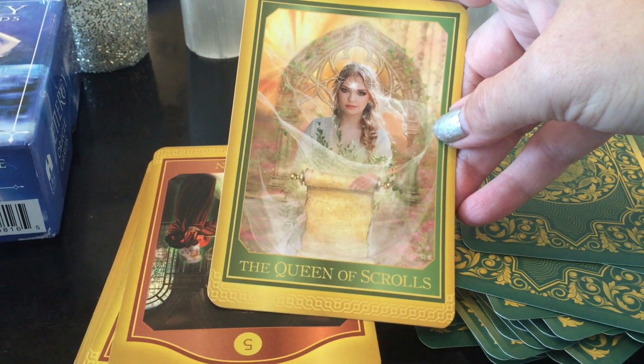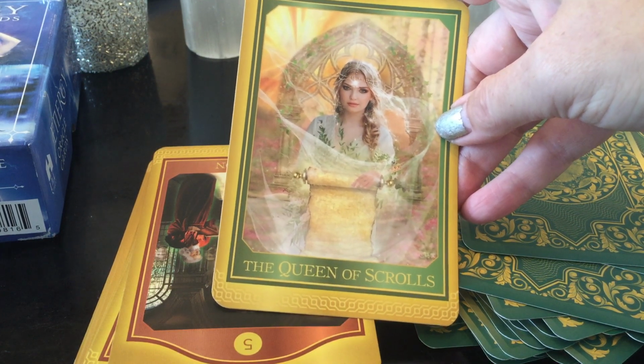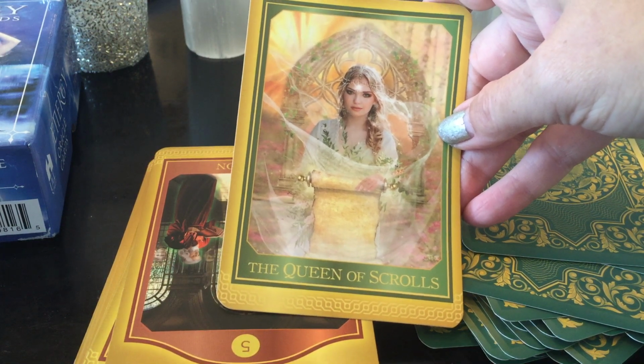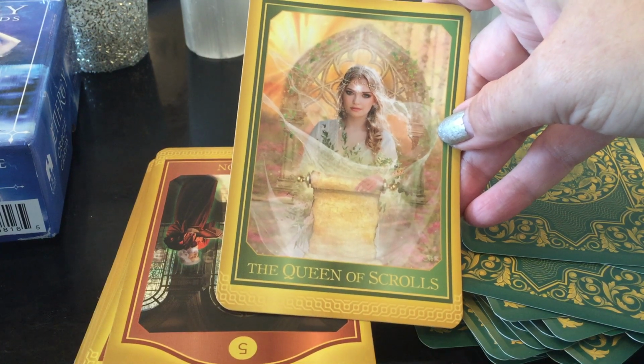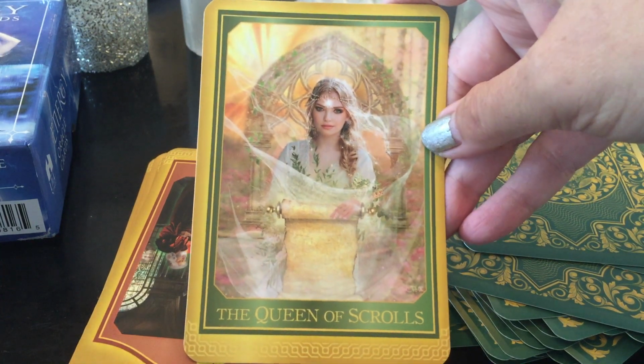This card indicates a phase of deepening understanding and readiness to learn. It's the perfect time for personal growth and expansive learning, whether it's mind, body, or spirit-centered. Open the mysteries that are hidden in the Akashic Scrolls and step through the door of knowledge. And then she gives you the Akashic Force.